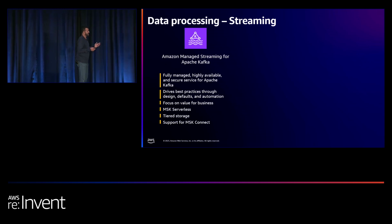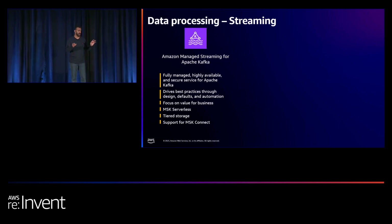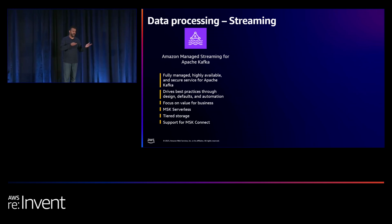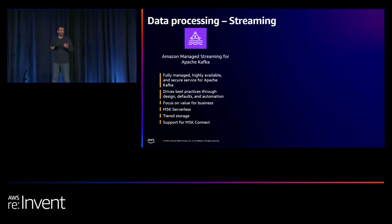One of them is tiered storage. So with tiered storage, you get secondary storage, which is off your cluster. So compute and storage is separated. You can offload your data after a certain number of days, depending on your use case, to the secondary storage. So with this, you get virtually unlimited storage in your Kafka clusters. You can get storage for a lower cost.